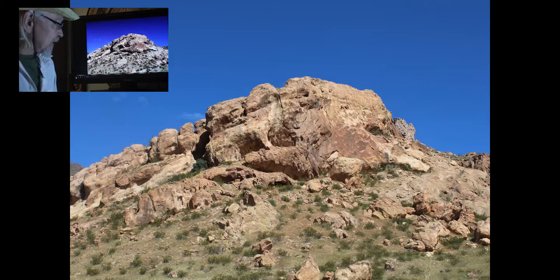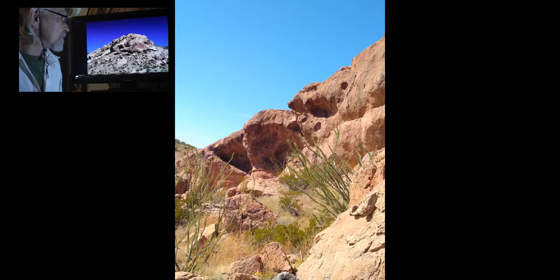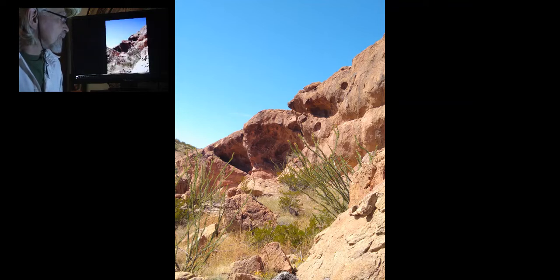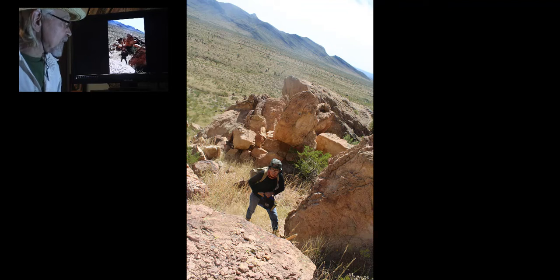From this angle you can see there's some sort of animal like a lion, maybe with a person's head. You also see that all the way down the slope there's images made out of all the rocks and the vegetation. Everywhere you look, every angle, you'll see people and animals. So what's going on here?